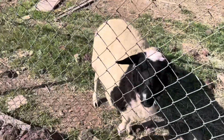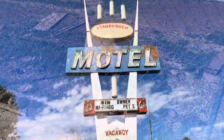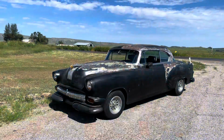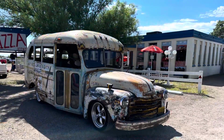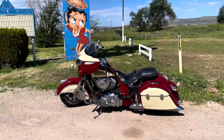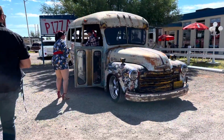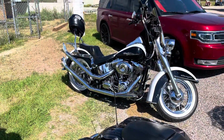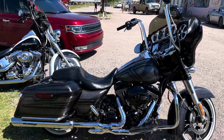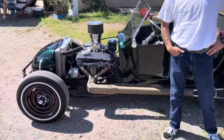In Seligman, Arizona for a Route 66 Pinup contest and car show. '70s Mustang. How about that thing moves? All right, here's Randy and his 25 track T, along with Mike Shundo.